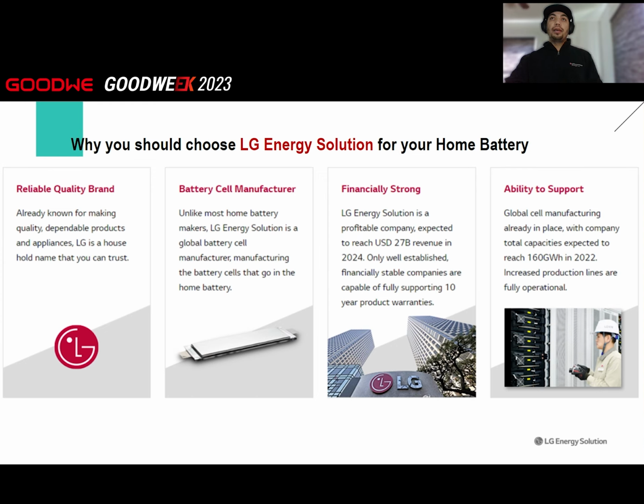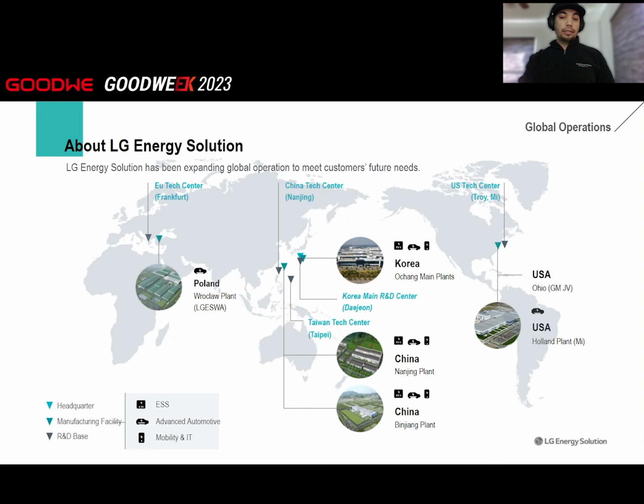You can see here that LG has a long history of related technological experience and expertise with electrochemical technologies like lithium ion batteries. Which means that when you choose LG Energy Solution as your battery manufacturer, you can rest assured knowing that we will be there for you when you need us the most.